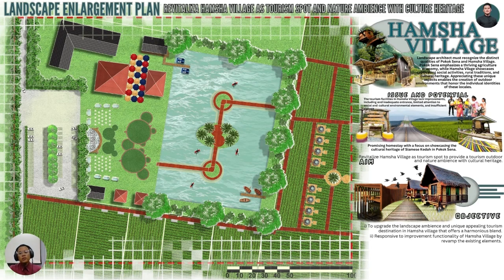To respond to the issue and the potential at the site, I have proposed two objectives. Number one is to upgrade the landscape ambience and unique appealing tourism destination in Hamsha village that offers a harmonious blend. For the second objective, it is responsive to the improvement of functionality of Hamsha village by revamping the existing elements.